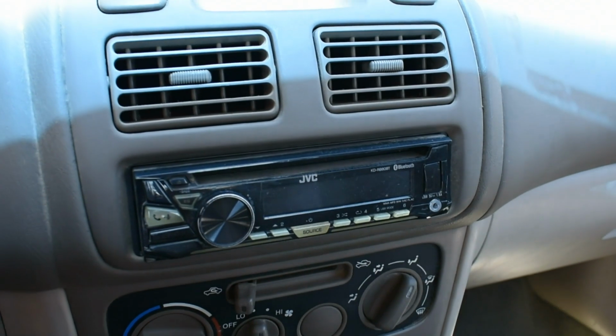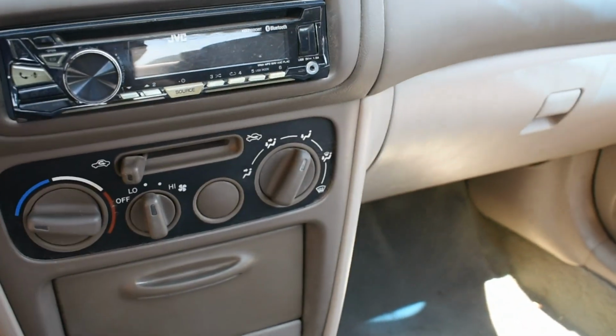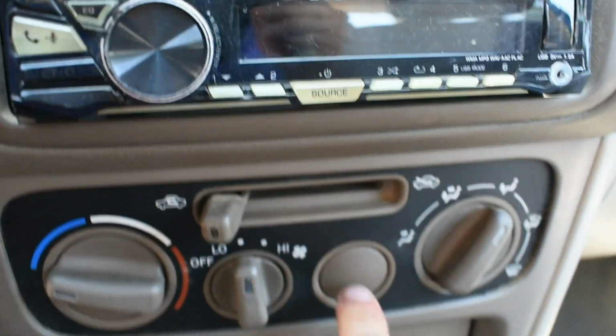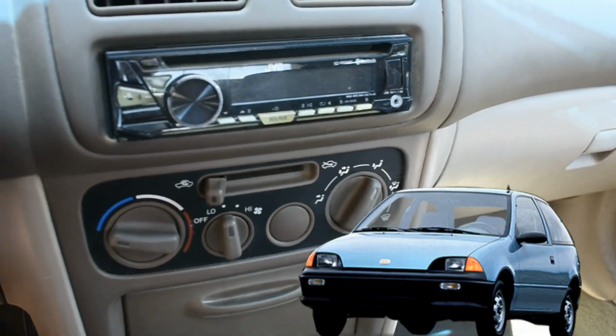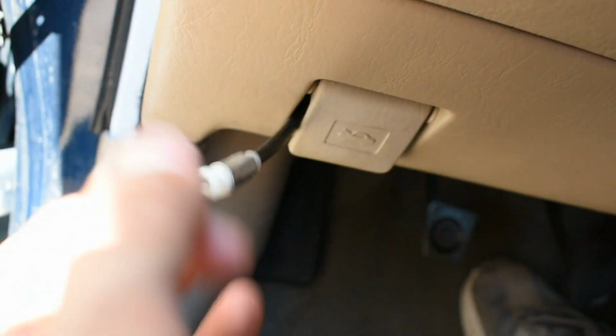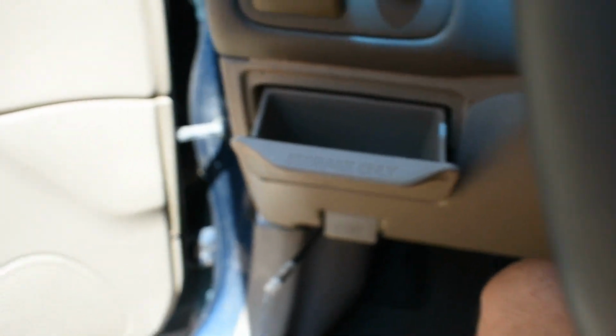It does have a semi-nice radio that does not work whatsoever because the wiring is all ripped up. And notice this, where the air conditioning button should be. There is nothing. This car is not equipped with factory air conditioning, just like a 1994 Geo Metro that I once owned. The hood release, unfortunately, is kind of messed up, so you have to just pull on it like that. I'll be fixing that.